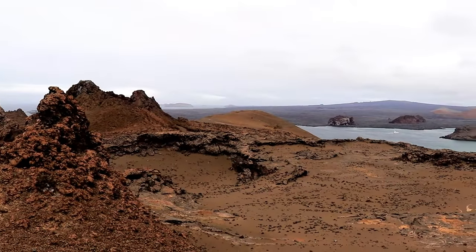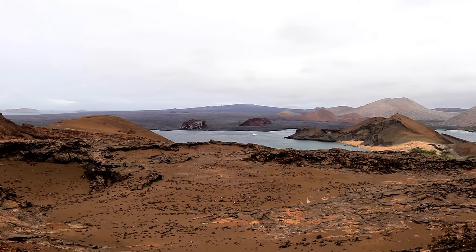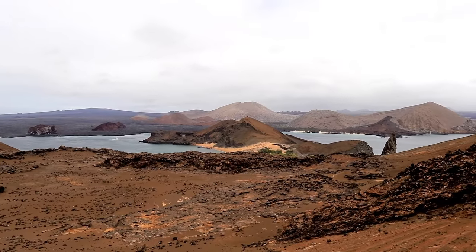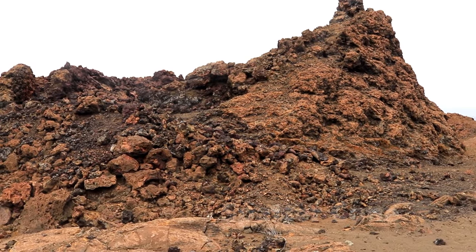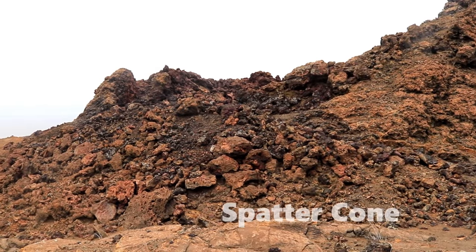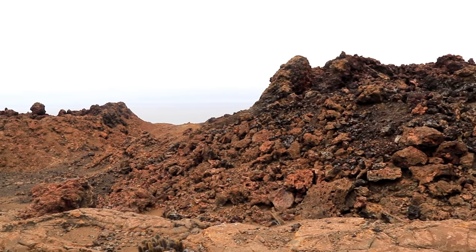Bartolome contains a number of parasitic cones that form off the vents and fissures around the sides of the main volcano. You can see two types of parasitic cones on Bartolome Island. On the interior of the island, you can find examples of spatter cones. These occur when lava flows out the vent, releasing dissolved gases. This causes globs of lava to be tossed up into the air, where they cool and fall back down into splats and form a small cone.